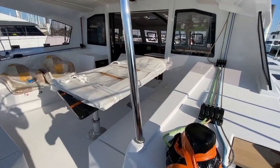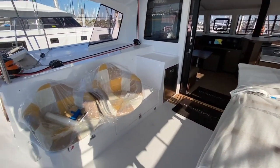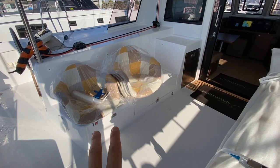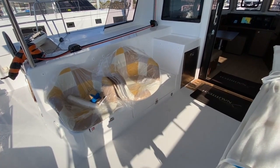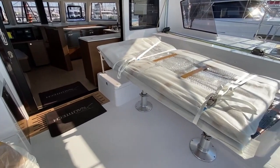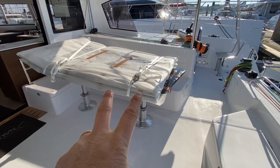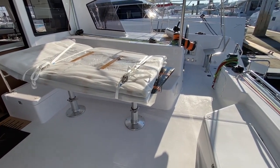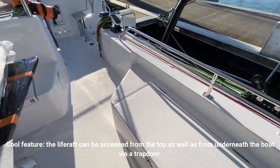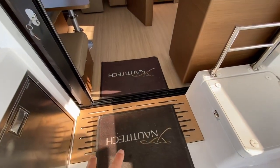Okay, we are now on the 44 again, the Nautitech 44, and we will do a little walkthrough of the cockpit. Of course, these two seats are not here. This is just for storage. We have the bench seating here, your refrigerator. This would be an L-shaped seating area with two separate tables that you can actually connect. They go up and down. Your manual bilge pump. This would be the life raft storage. Good drainage, very elegantly done with a teak.